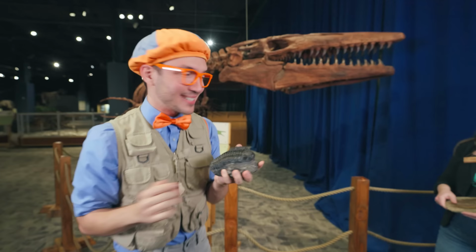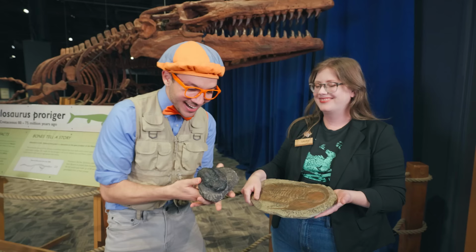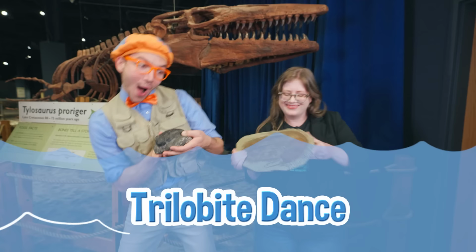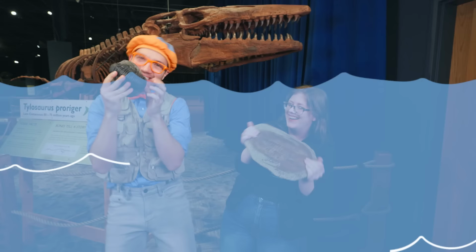Whoa, and what is that? This is a trilobite, a really big one. Whoa, look! We have a little small trilobite. And a really, really big one. It's so big. And I bet they're gonna be great friends. Oh, yeah. Hey, good friends like to dance. Let's do the trilobite dance. Whoa, these trilobites are really good dancers.